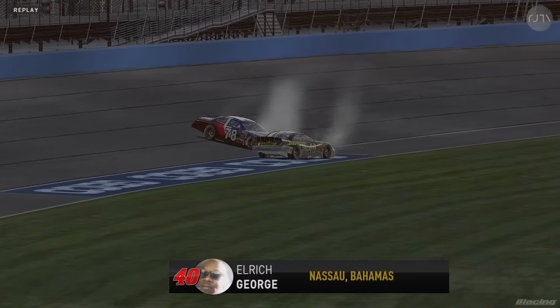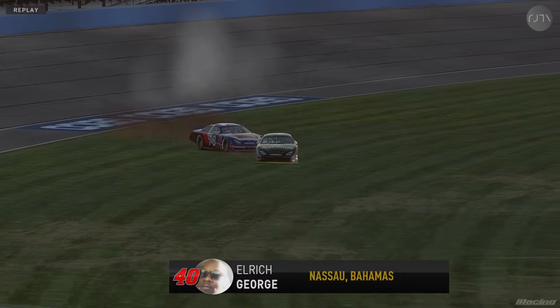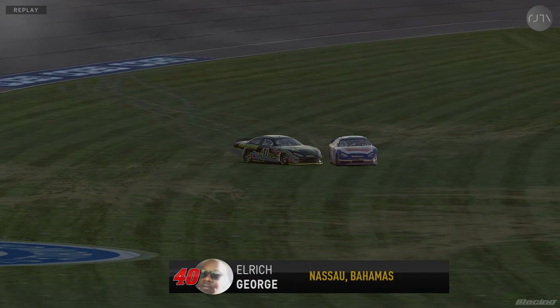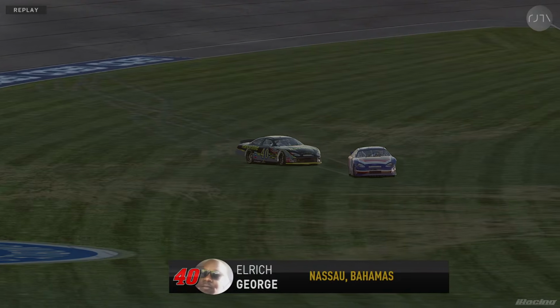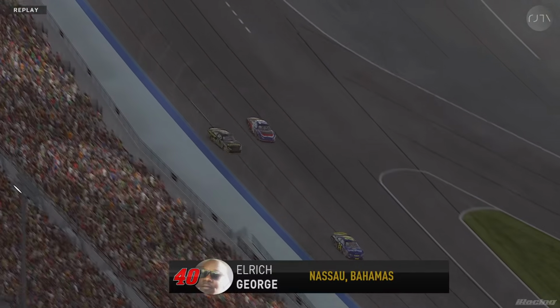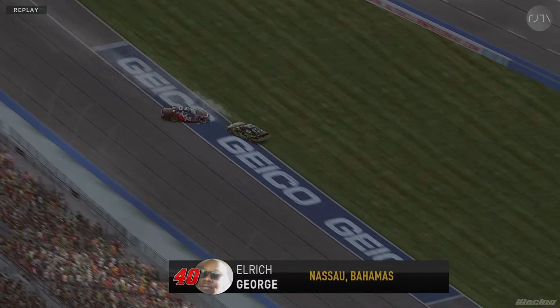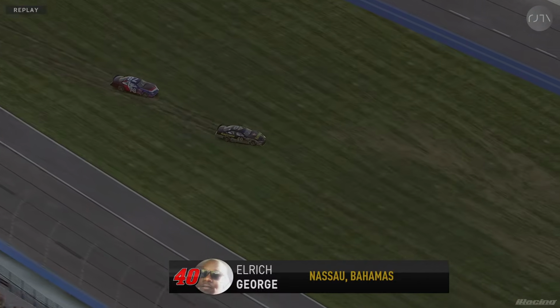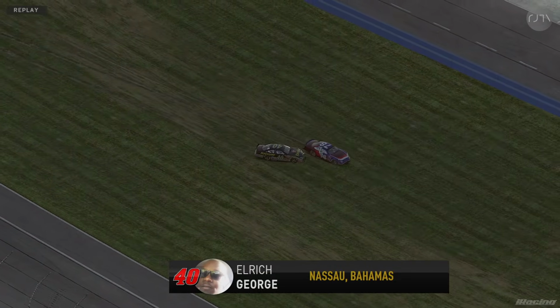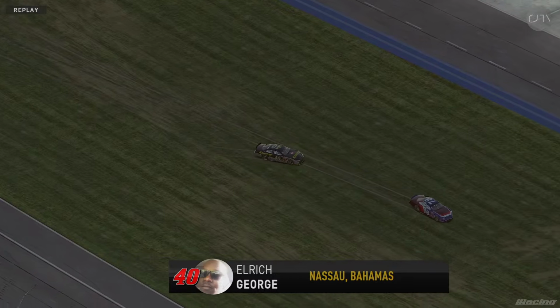Holy cow. All right, Ryan. Oh, explain that. Wow. Tell me what happened. Yeah, Boss just looks like he got into the outside wall, and it just kind of jumped out on him there, and unfortunately 78 was just kind of in his way. So let's see if we... I don't know what happened there. Usually, yeah, let's take another look at it.